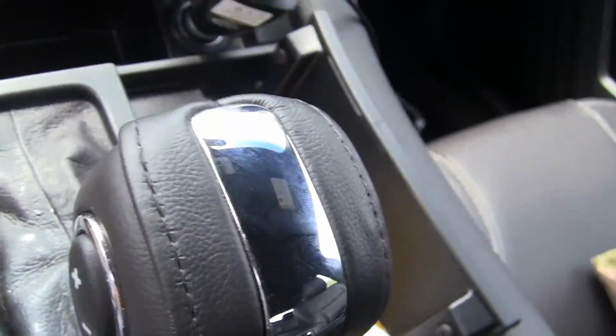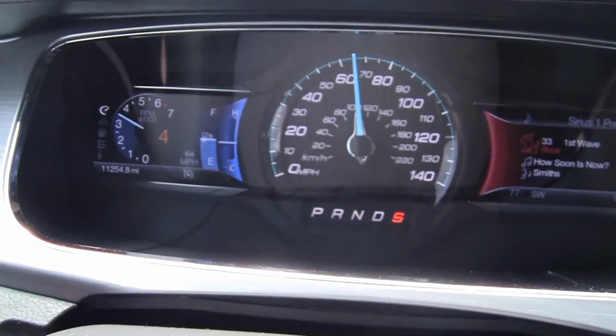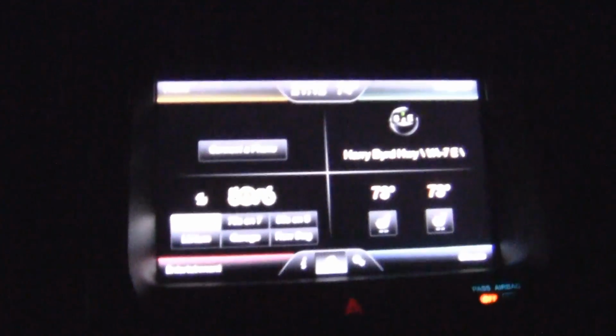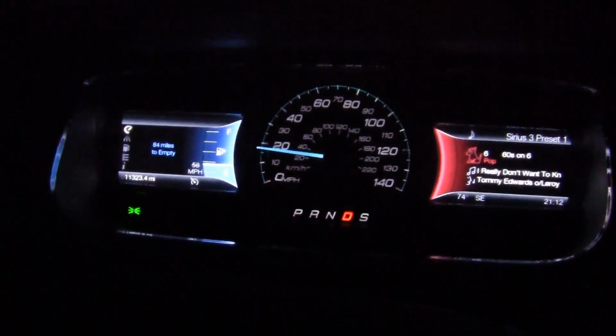If you'd rather shift it yourself in sport mode here, well, then you can see the tachometer and also the gear you happen to be in at the time. Checking out the night look here on the Taurus, and I've got to say, with the ambient lighting, it's really cool. And that color is carried over to the dash here, and the infotainment screen is easy to see, and the gauge cluster looks awesome, so A+ on the night look.